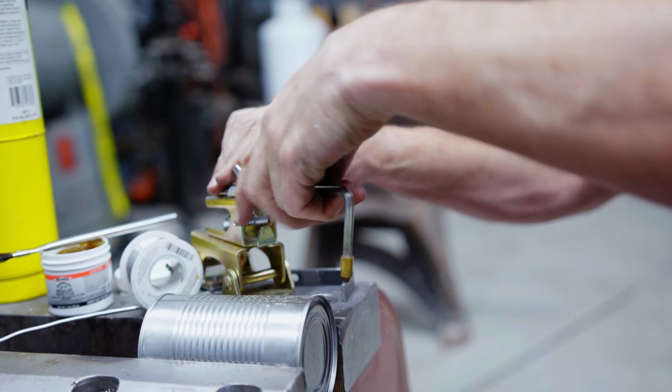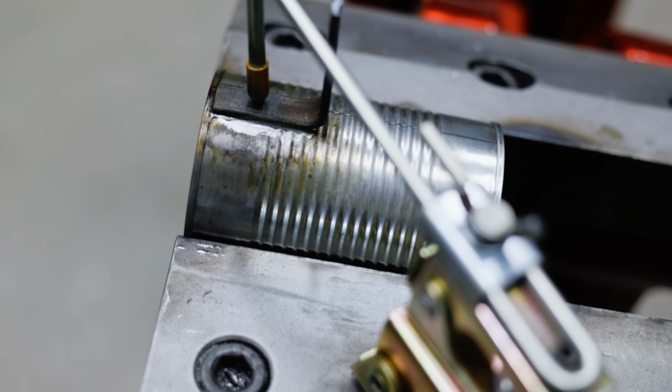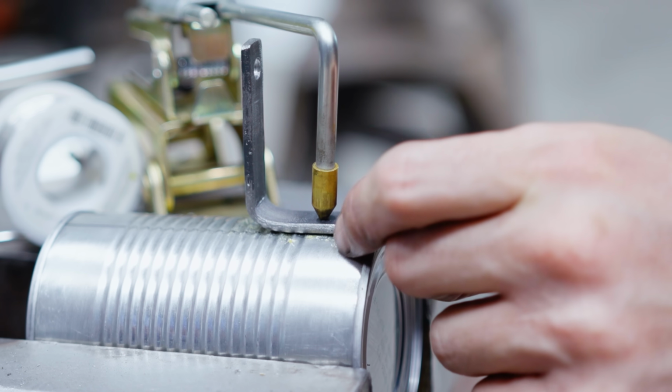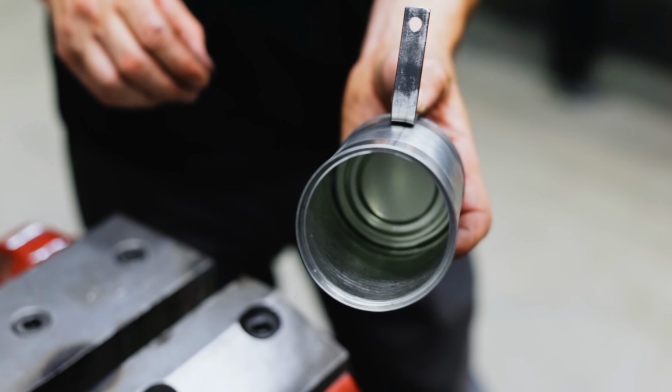Let's get this in the vise. This tool is called the grasshopper. And it's gonna help me hold this nice and tight. I'm using the seam of the can to keep it square. I want the seam to be on the bracket side so it's hidden from the rest of the world.